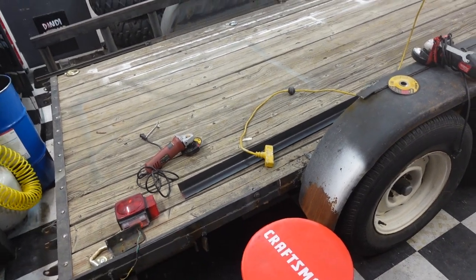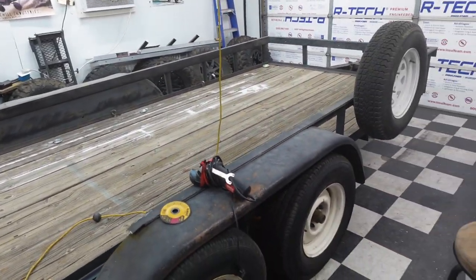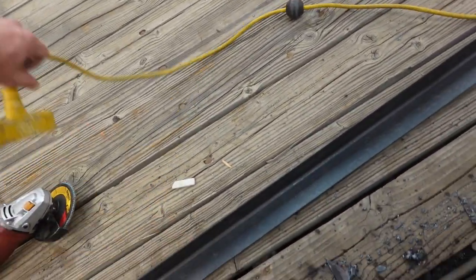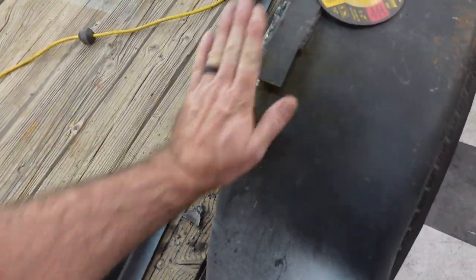All right, day two. So here's what's going down on day two. We got the trailer back in the garage, cleaned off, Brandi cleaned everything up. But realistically, we can only do a couple hours in the evening because I only have a couple hours after work. So what's gonna happen is this guy right here, it's gonna be put right here.